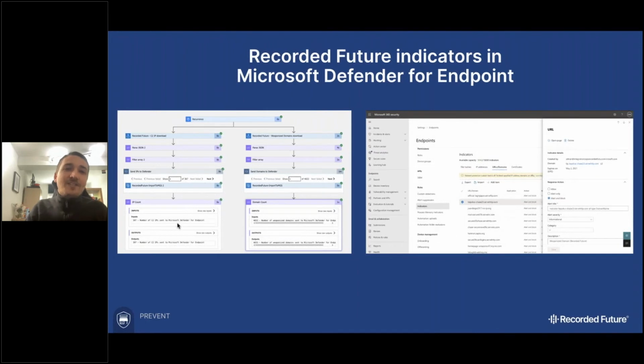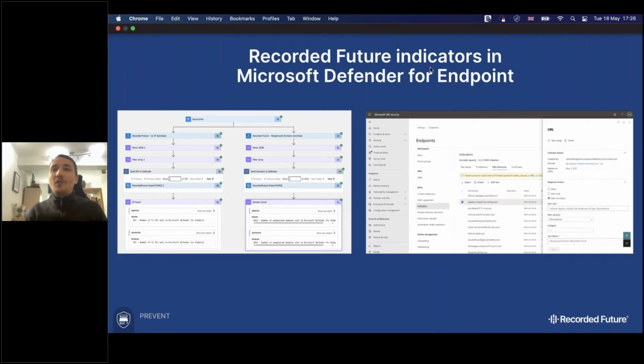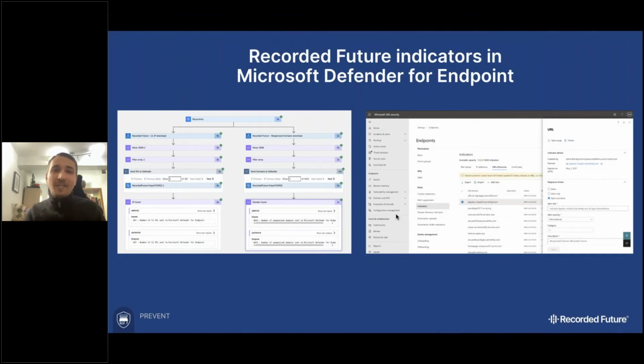And here we have an example of a Logic app running based on our connector, importing dedicated data sets for prevention that are high quality and validated, and just running these workflows and pushing that data towards Defender, of course, for both prevention or detection at the level of the agent, right? So we talk about both types of indicators that can be pushed towards Defender, so you can have an intelligence-led approach of prevention or detecting based on the agent that sits on your endpoints.